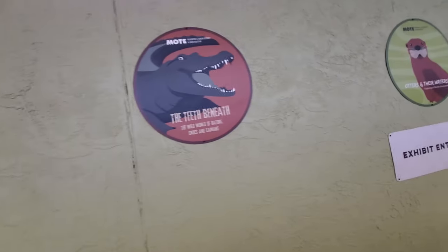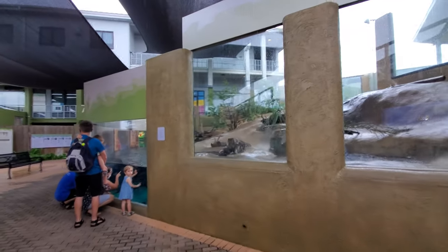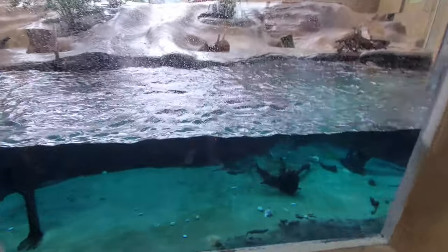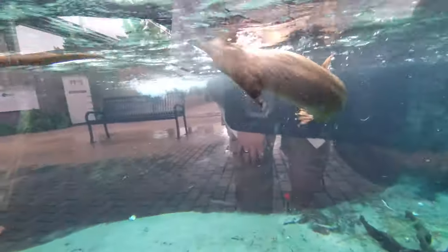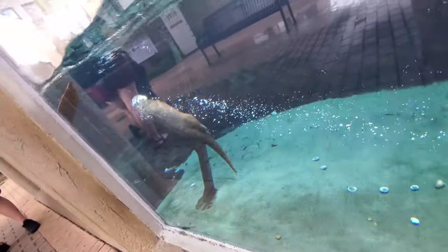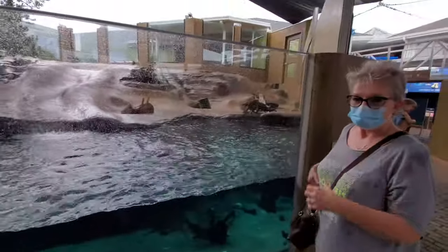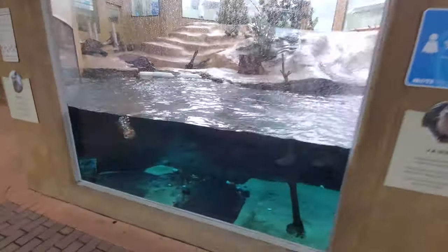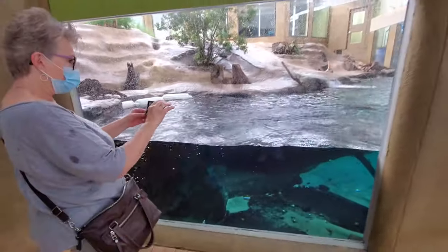Okay, so apparently we got otters, alligators. Otters and alligators this way. Crocodiles and river otters, that's what it is. Okay. Yeah, here's the otters, guys. Let's see if we can see them underneath. Where are they? Oh, okay, they're swimming there. There they are. Like a small manatee. Fast. Yeah, they are, actually. Here's one. Look at this, guys. They were just congregating over here.